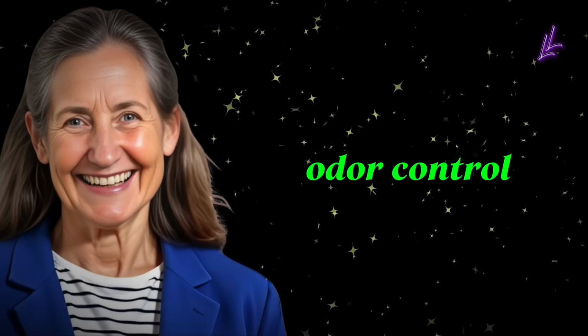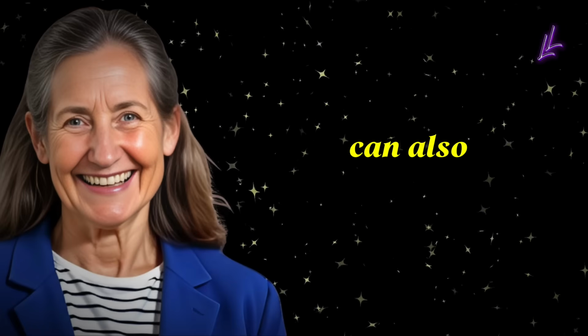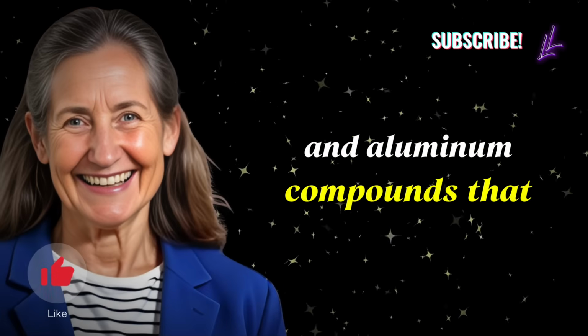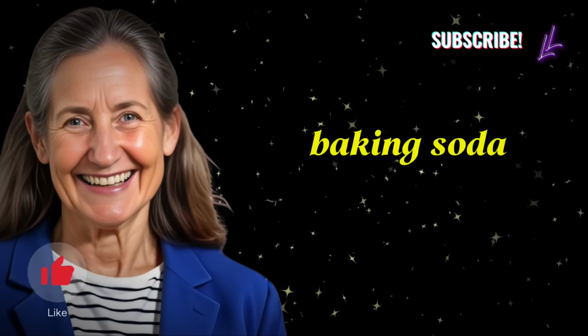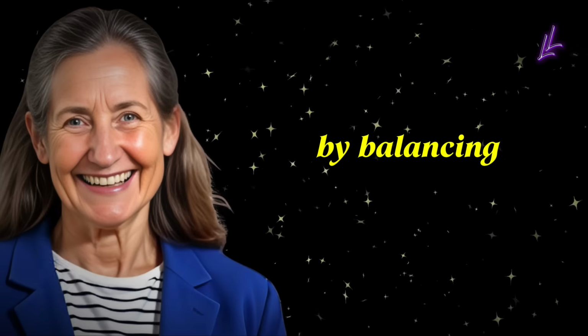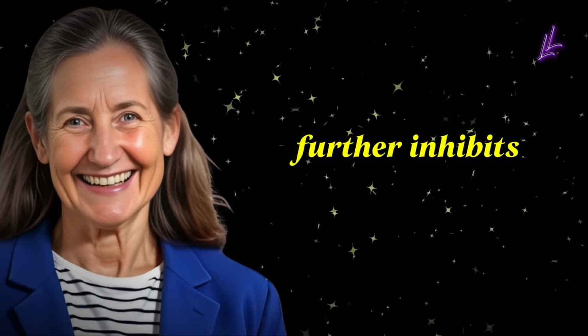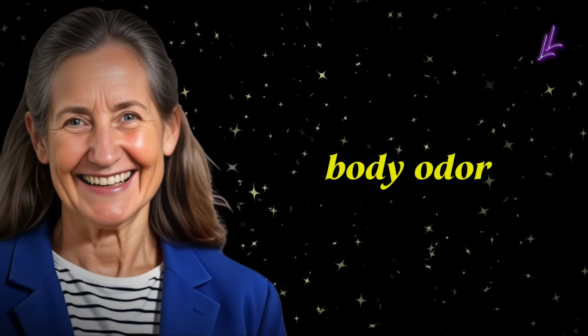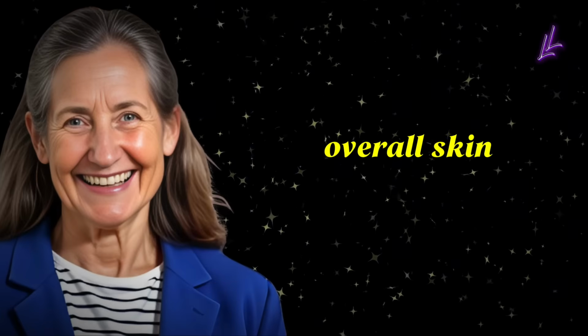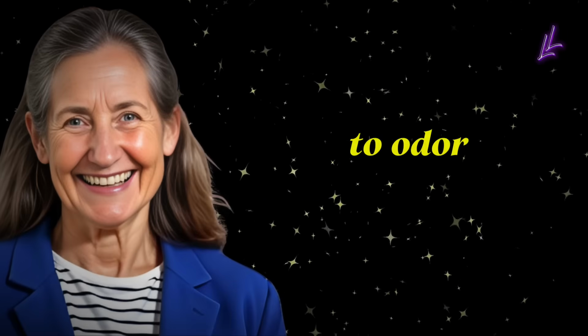Natural deodorant and body odor control. This combination can also serve as a natural and effective deodorant. Many commercial deodorants contain chemicals, synthetic fragrances, and aluminum compounds that some prefer to avoid. Baking soda is key here, known for its ability to neutralize odors by balancing skin pH and preventing the growth of odor-causing bacteria. Celtic salt, with its antimicrobial properties, further inhibits bacterial growth, a common cause of body odor. Castor oil helps nourish the skin, prevent dryness, and improve overall skin health, which can indirectly contribute to odor control.